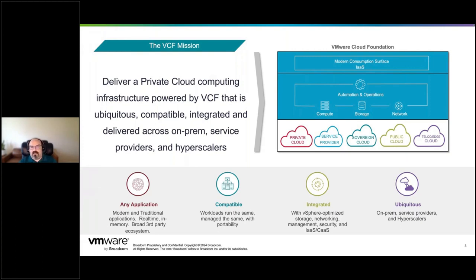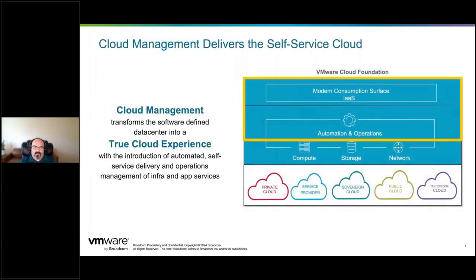You're going to see the capabilities of IaaS today within the automation tool to deliver infrastructure and provide governance and costing, and then making it ubiquitous, being able to run it on-prem, or run our management layer in a hyperscaler. Those things are supported. So what we're going to focus on today is really that top piece, that modern consumption surface, powered by automation and operations, delivering that IaaS experience, that true cloud experience, to your business.